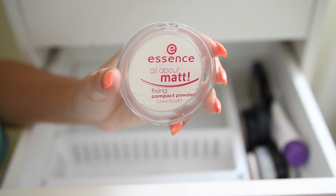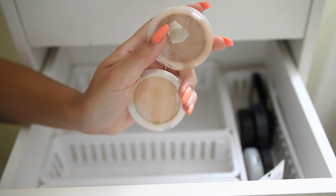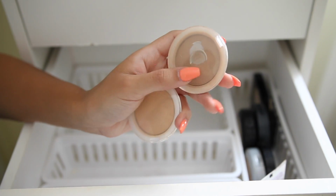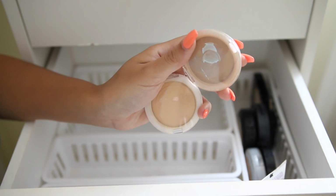This Essence All About Matte Powder just really did nothing for my skin. Nothing out of the ordinary. This is so cheap. I'm probably just going to give this away. These little e.l.f. powders are really good. I think these are like $1 or $2. I've just had them for, at this point, like 3 or 4 years, so I'm just going to get rid of them because I don't feel like that's safe for my skin. So I love these, but I gotta toss them.